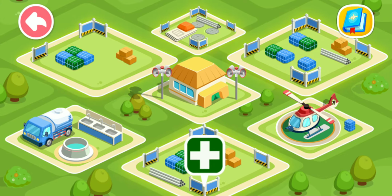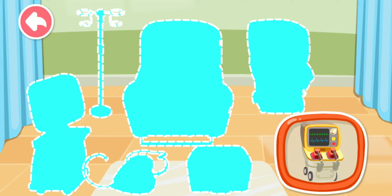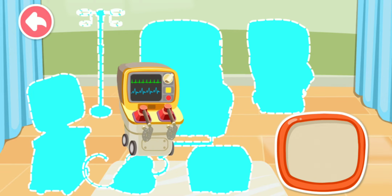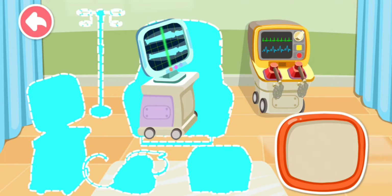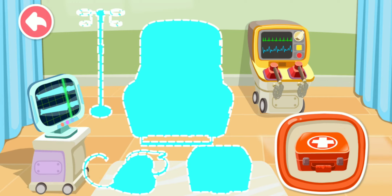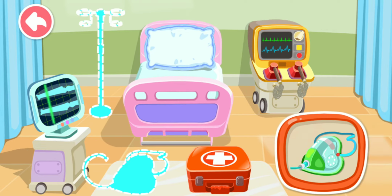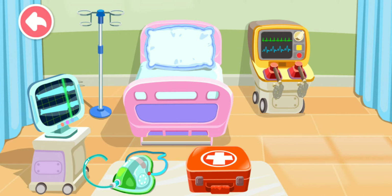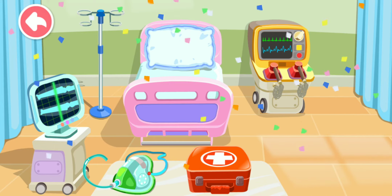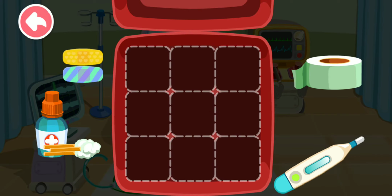Emergency medical treatment. Defibrillator. X-ray scanner. First aid kit. Bed. Oxygen mask. IV pole. Let's make up the first aid kit.